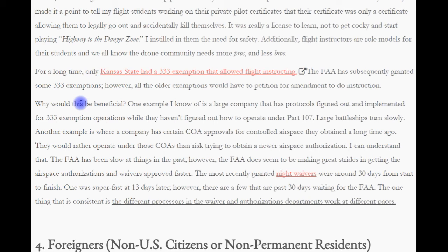Well, one example I can think of is a large company that already has protocols figured out and in place to allow for 333 operations in that company. Yes, they know 107 is out, but the company has already approved everything on how to operate 333-wise. So as they're figuring all this stuff out and getting up to speed, they at least have this ability now under the 333 to do flight instructing, and it's kosher with their large company protocols.